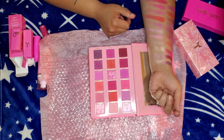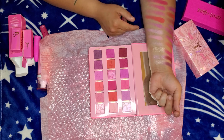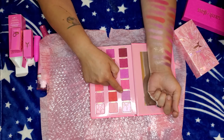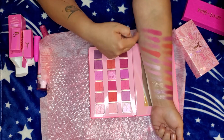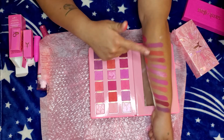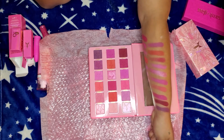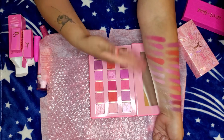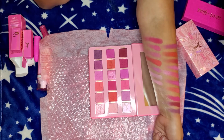Okay, my thoughts after swatching them. Some of them are very light. Like this one. Some of them I had to double dip just to get the good color. That's not a problem, because obviously you can make the color look good. Sometimes you don't necessarily want that so heavy on the first swipe, so you can be a little fainter with it.